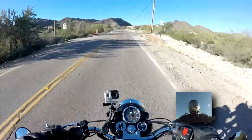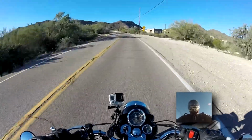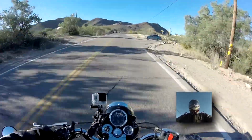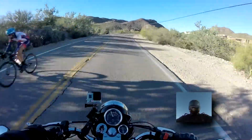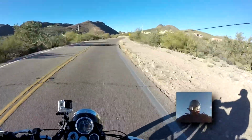Arizona RE taking you guys up through Gates Pass, west of Tucson, Arizona. This is the area here that connects Tucson through the Tucson Mountains with Avra Valley and the Altar Valley spillover. Wow, look at all these cyclists. And it is just beautiful out here.